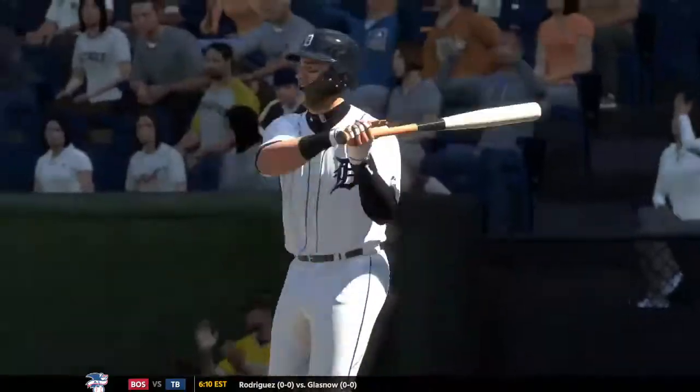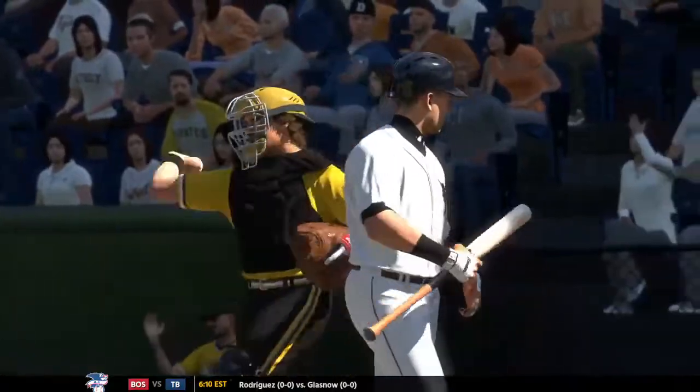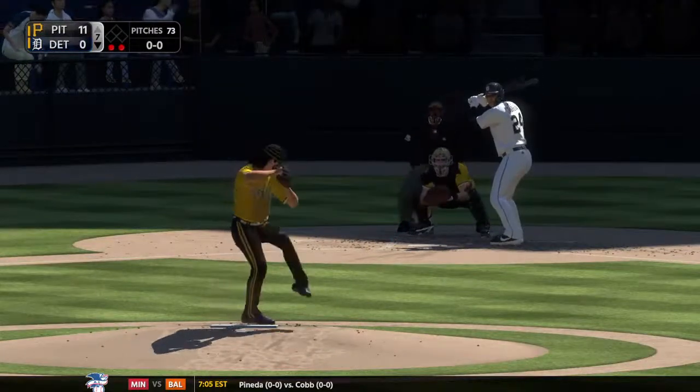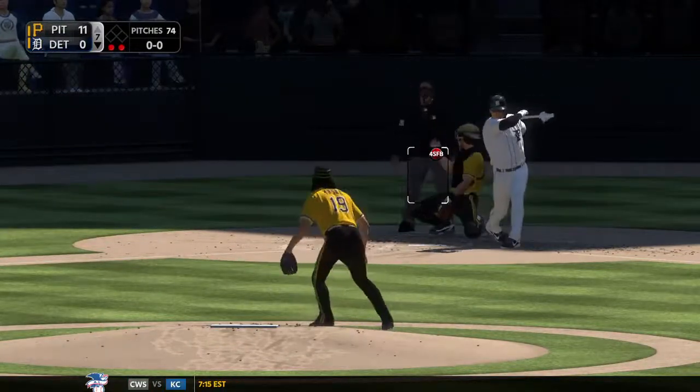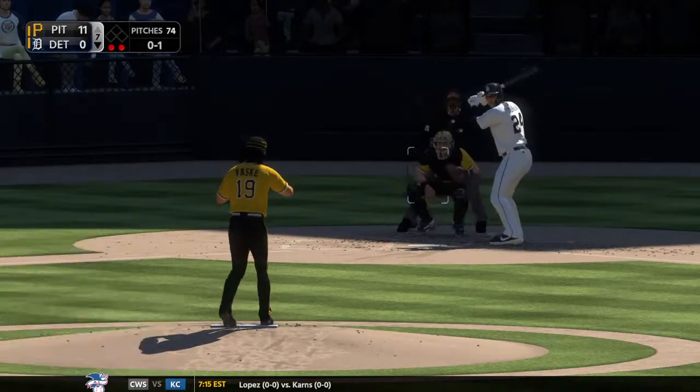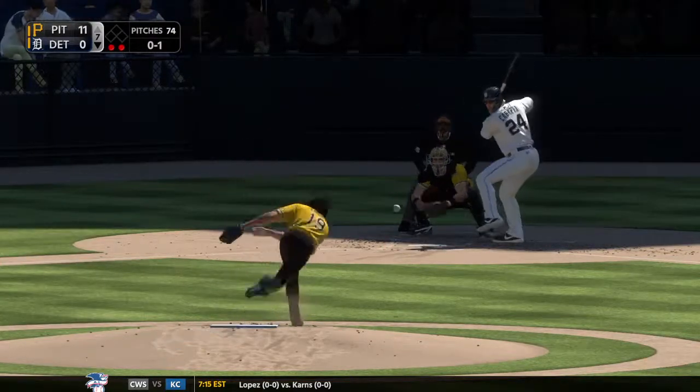Got him. So that's the 2nd out of the inning, and he's 7 outs away now. The first baseman, Miguel Cabrera, stands in. No runs, no hits, and no errors in the ballgame for the Tigers.